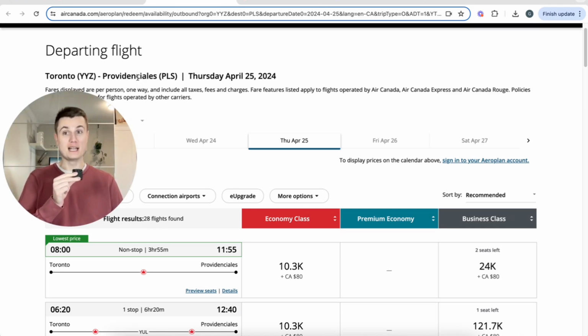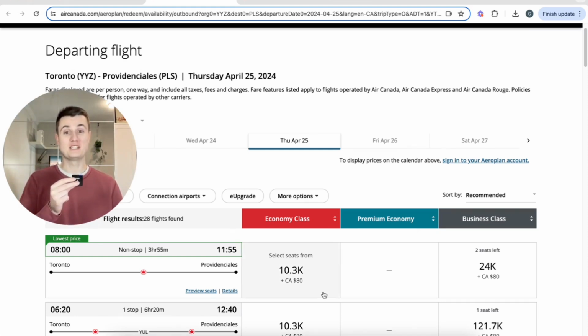I'm not going to try and say their capital city's name because I'm going to mispronounce it, but this is a great deal in Aeroplan points, just over 10,000 plus fees for economy or 24,000 plus fees for business class.